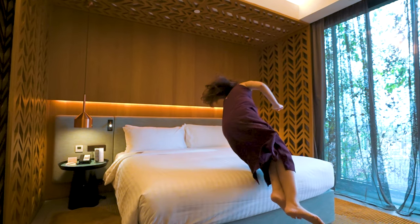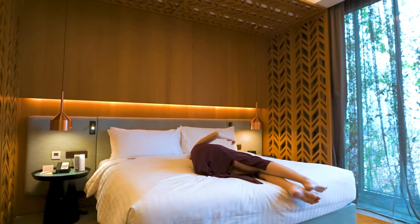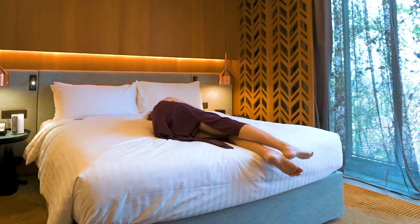And as you can see, Rose is very itching to be jumping on the bed, so here is the bed test. So apparently Rose fails the bed test. Not very nice bed. The bed fails me?